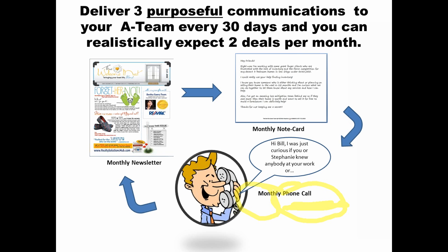You need a system if you want to be productive and you want to be going on listing appointments. And so here's a powerful system that any agent can do, and it's very simple, for getting new listings every single month. It's called deliver 3 purposeful communications, not just whatever, purposeful communications to your A team every 30 days. And you can realistically expect 2 deals a month. Now, that's assuming that you've got 30 people on your list, all right?